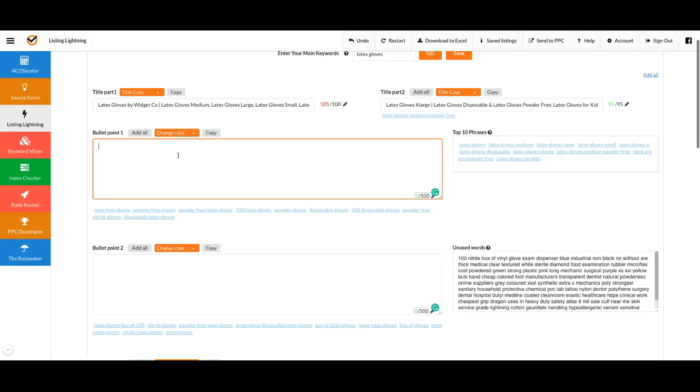But anyway, let's go down here: latex free gloves. If we're selling latex gloves, we wouldn't be able to use that one, but we might be able to use it somewhere else clever. We could use the word free somewhere just to see if that could give us some word juice if somebody's searching for latex free gloves. We got powder free gloves, powder free latex gloves, 100 latex gloves, powder gloves, disposable gloves.